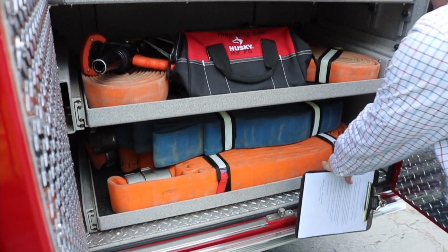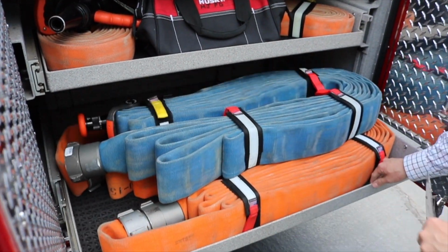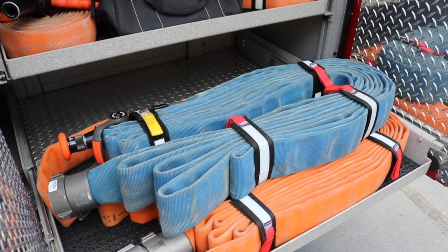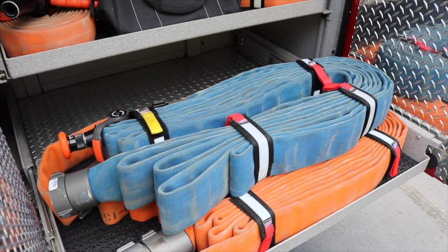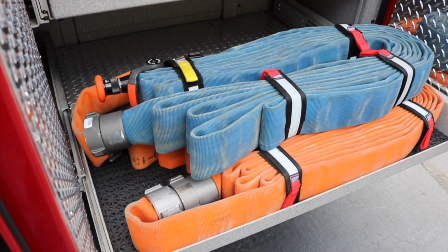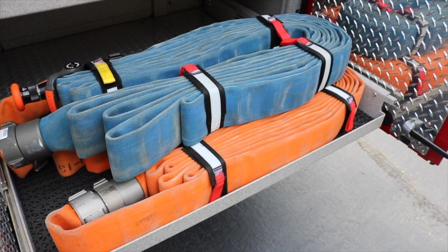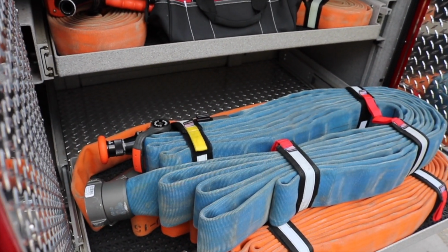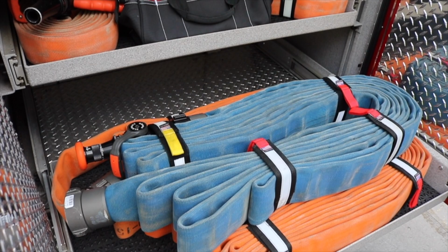Coming down to our bottom rollout shelf, we have three 50-foot, 2.5-inch hose bundles that we use for standpipe operations. These are packed in the Denver hose pack configuration. Two of them are just regular bundles of hose, and then the top bundle has a smooth bore nozzle.